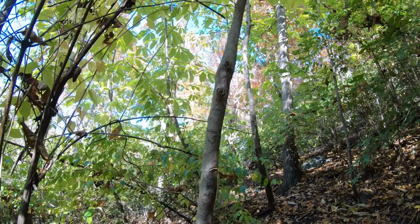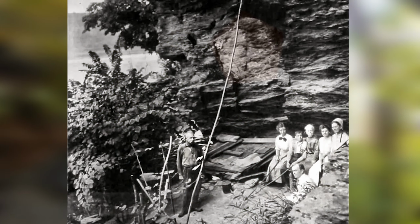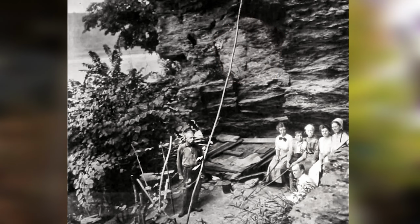Okay, we're about 100 feet away from that next outcrop. And right now, oh, it's up there too. Yeah. It's looking pretty good. I think this may be it. I think the ultimate ID is going to be the keystone. If we can find the keystone, then that will be absolute confirmation.